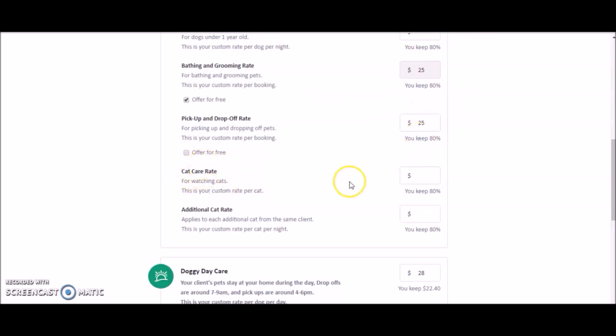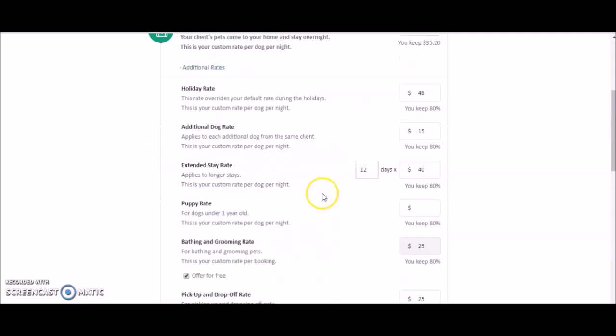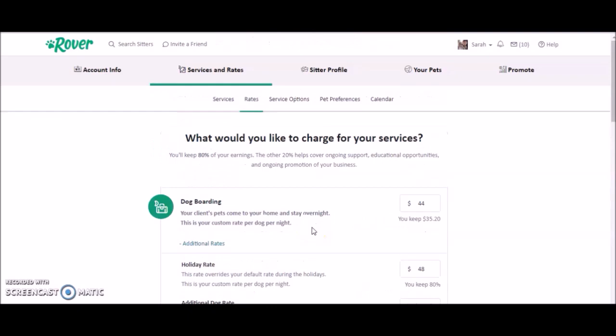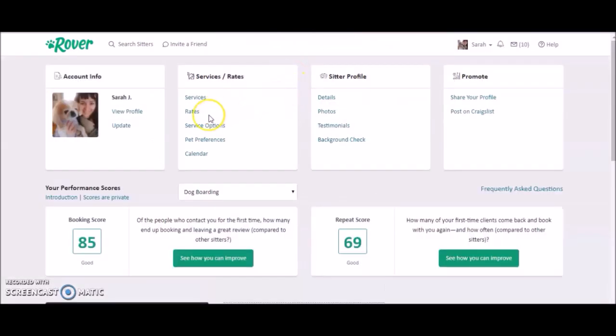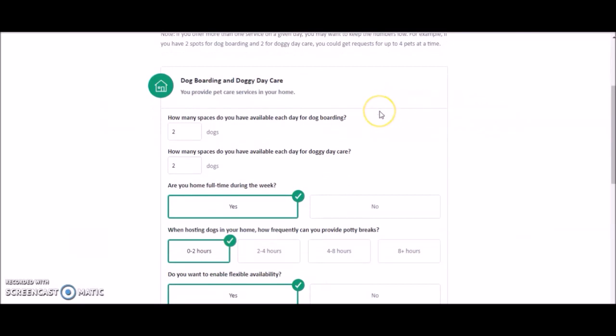Also cat care rate. I have this blank for now because, like I said, I only cat sit for my friends now, but you can charge a special cat care rate and an additional cat rate, which means if they have 2 cats, you can charge more. So these are the rates. I'm just going to click save and continue because I think I made some changes.